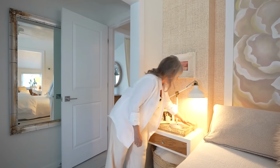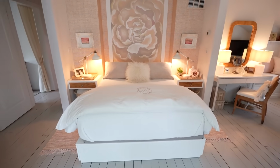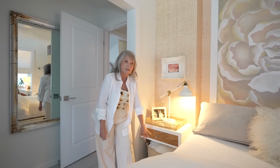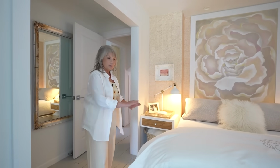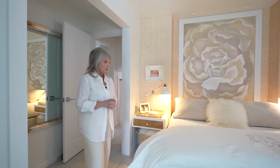They're mounted here, and they're mounted here, so they have good support, and they give us one drawer. Then I have storage for our throw pillows and our throws underneath, so that works well. And the bed is all storage underneath, so that works really well.